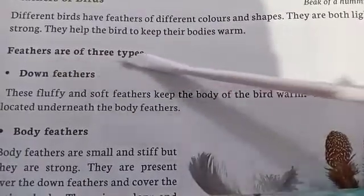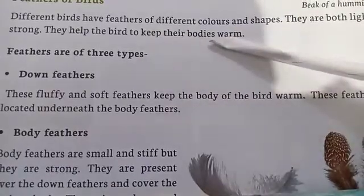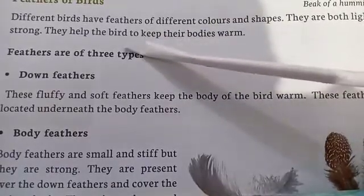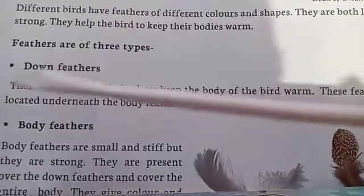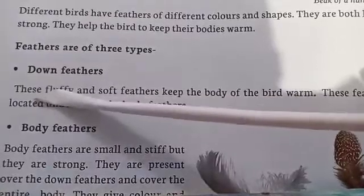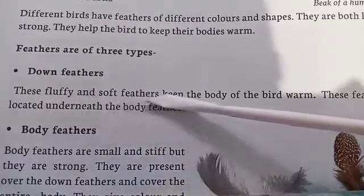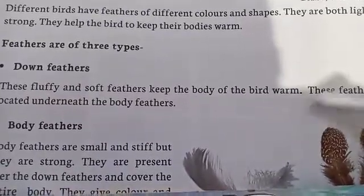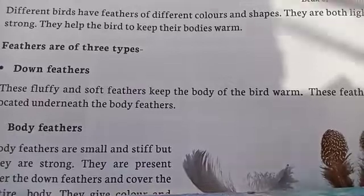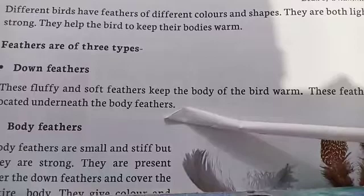Now feathers are of 3 types. Birds' feathers keep them warm, and they are of 3 types: down feathers, body feathers and flight feathers. Let us read about down feathers. These fluffy and soft feathers keep the body of the bird warm. These feathers are located underneath the body feathers.